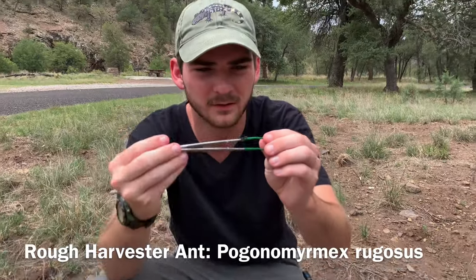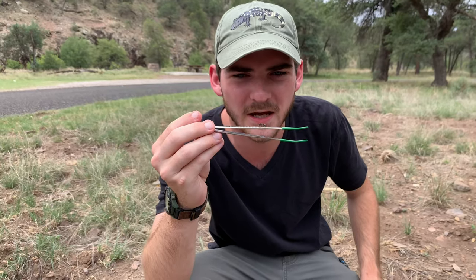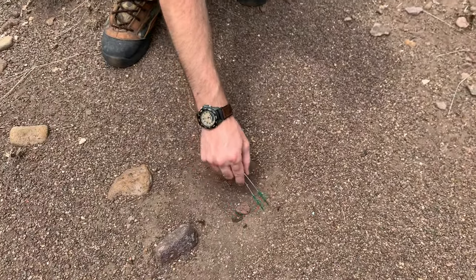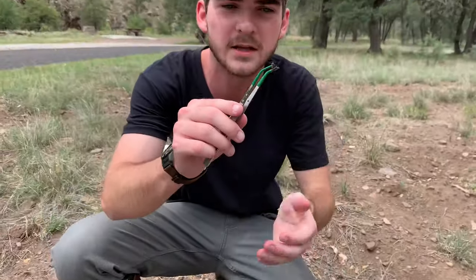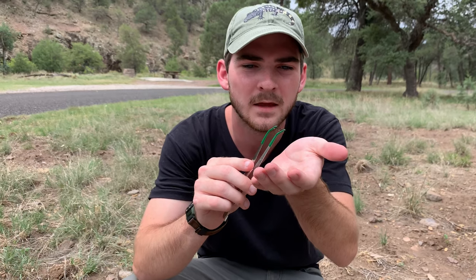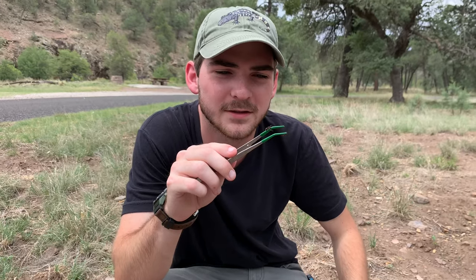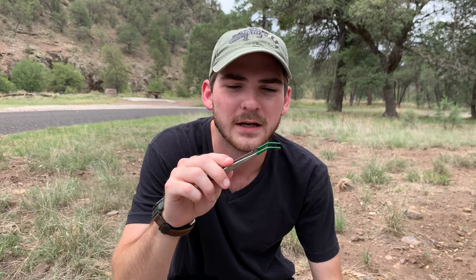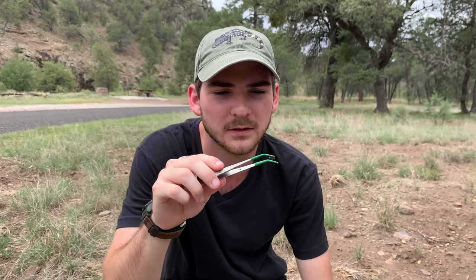So right here, rough harvester ant. Now, as the name might suggest, these ants actively forage for seeds in order to grind them up into a type of bread. So they're actually cousins, at least, to the leafcutter ants. What they do is they collect plant material, chew it up, grind it up, and then turn it into a type of bread that the workers and the larvae feed on.